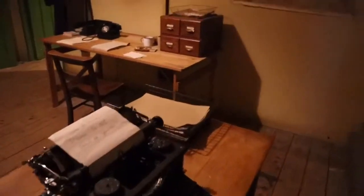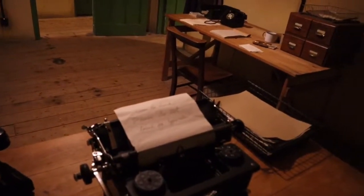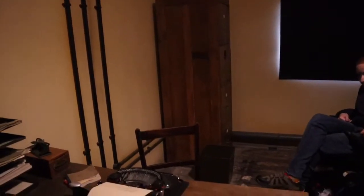Complete with the ashtray. So we've got another office here, complete with the old typewriter. Says on it, "Gone to lunch, please do not touch my typewriter." This is the intelligence officer's room. So these ones worked out cover stories to conceal the fact that Enigma ciphers were being broken.